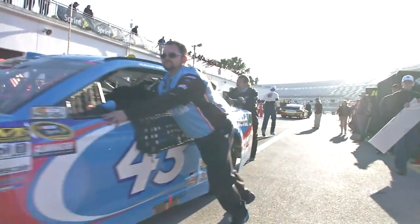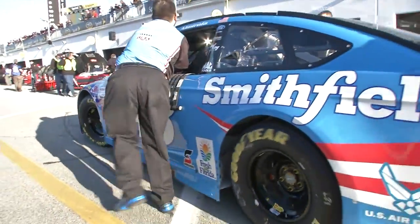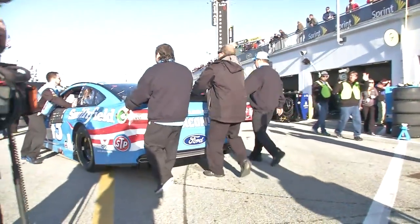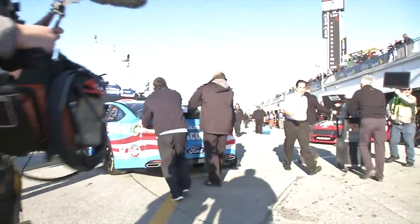Brad Keselowski doing his Forrest Gump impersonation, running by the camera. The 43 about to get backed into a stall here. We'll wait till after that to maybe go and talk to Eric Amarola, because we saw Eric there by the back of the car talking with his crew chief right now.